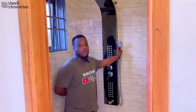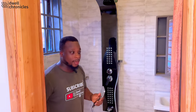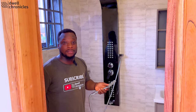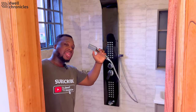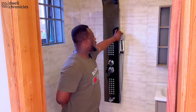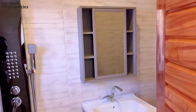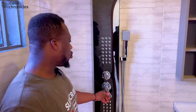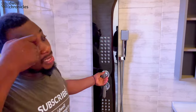This is also for your remote, in case you want to have a remote shower and you want to stand here. Those of you who don't want to take a cold shower, sometimes you want to bathe, you can try some stuff. This is for remote. But if you want the water to fall directly on you, position yourself here. And this also comes with what? Hot and cool, right? Hot and cool.